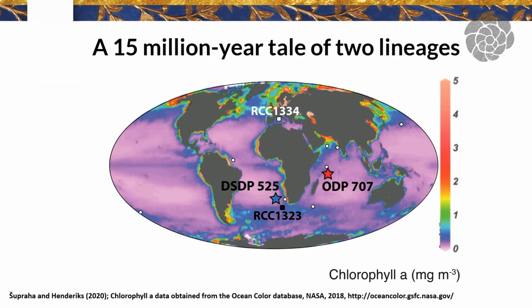So I'll continue telling you a story of the 15 million year history of these two lineages, and I will use the measurements of individual coccoliths to tell this story. We will visit two deep sea sites, one in the temperate South Atlantic and one in the tropical Indian Ocean. The RCC numbers here are the Roscoff Culture Collection numbers of the Helicosphaera carteri strains that we used as a benchmark for this story.